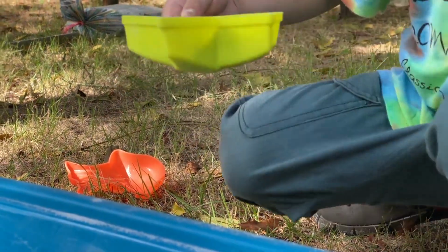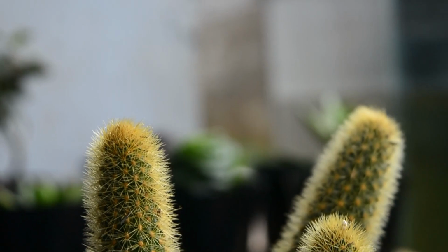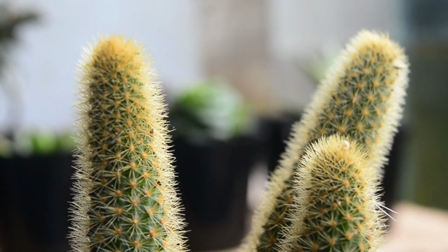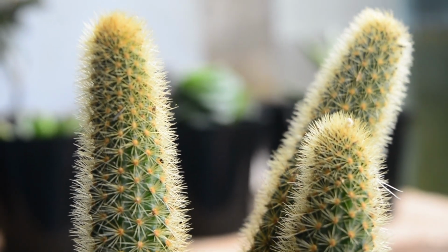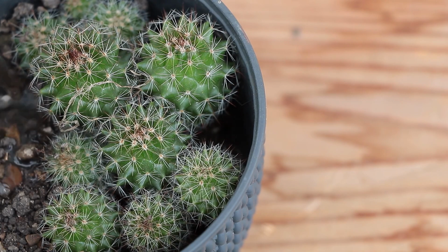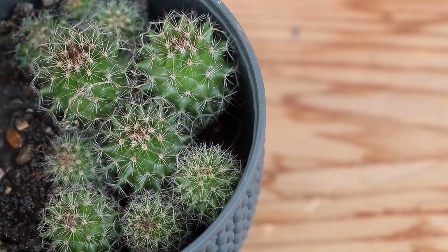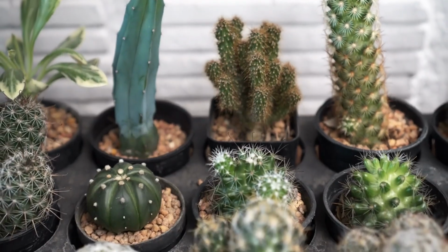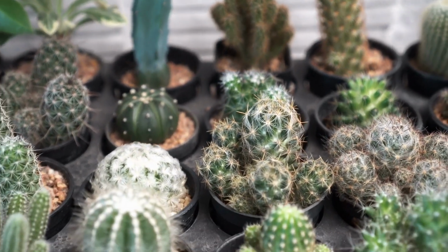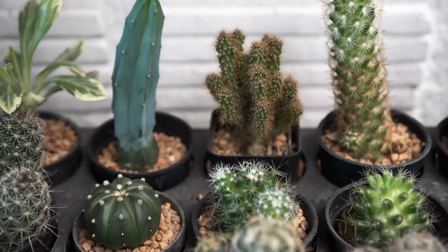To create a cactus mix, add sand to the sifted potting mix. Cacti and succulents need a well-draining soil to prevent root rot, as they are adapted to arid environments where soil dries out quickly. Adding sand increases drainage and aeration, mimicking the natural sandy, rocky soils these plants are accustomed to. A typical ratio is about 1 part sand to 3 parts sifted potting mix, but you can adjust based on your specific needs and the plant species.